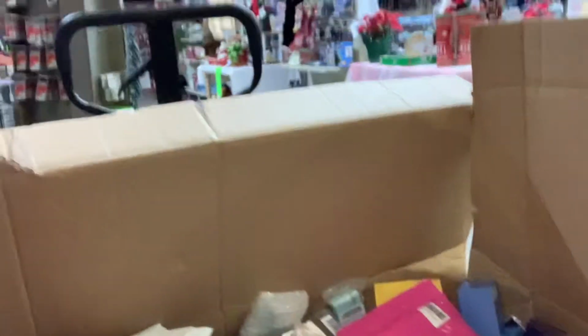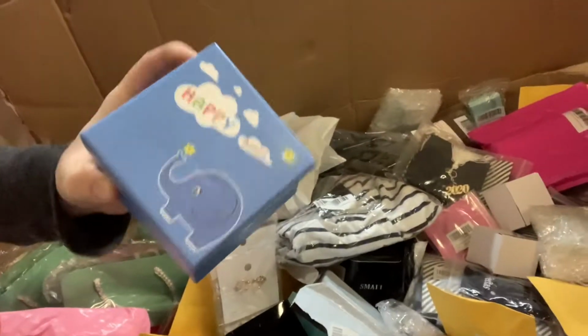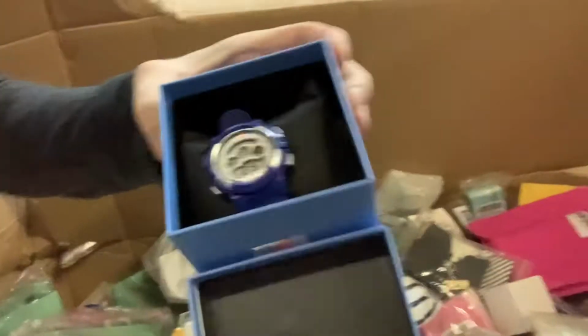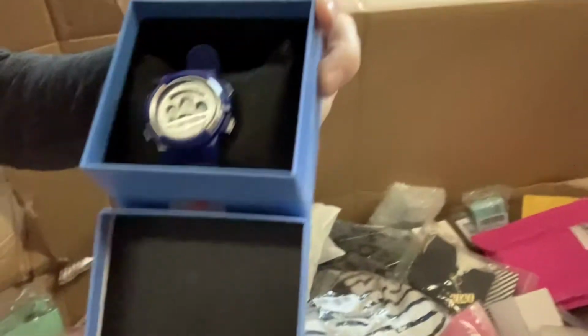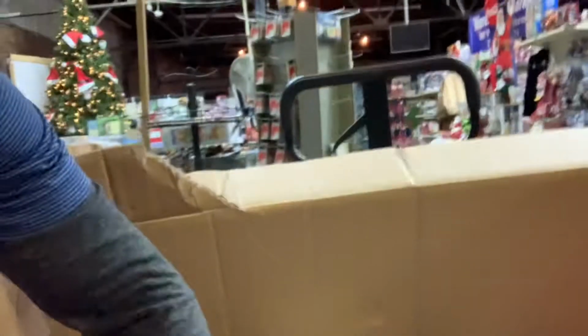Oh, I almost dropped it. All right, so here's this. Boom. They're all different colors and different styles. I might have some duplicates, but they're not super expensive. They're cheaper watches. They're for little kids, but still, nice little find.